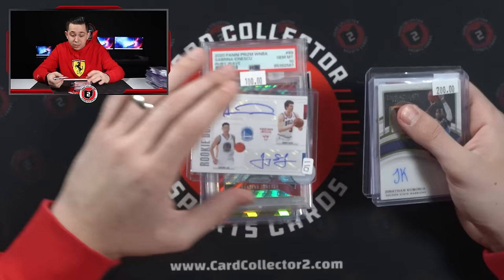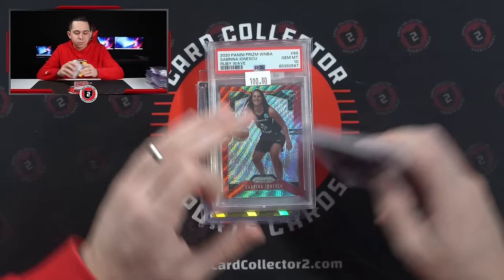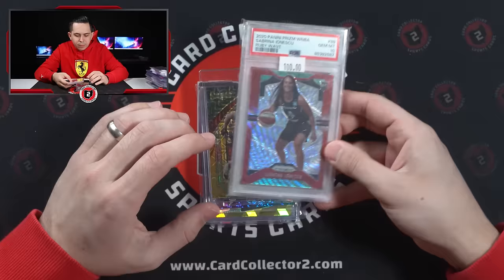Hasn't been a sale on this card in a long time, and the last sale was more than this and had weaker autos. They were a little faded. Obviously, ASIC doesn't do a ton for it, but Lin stuff still sells to this day. Ionescu Rookie Prism Ruby Wave 10. I think this is a pretty good buy. She's obviously one of the stars of the WNBA.